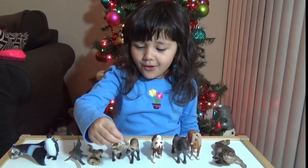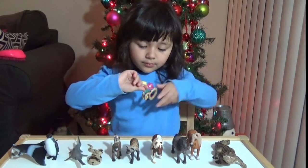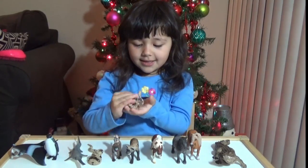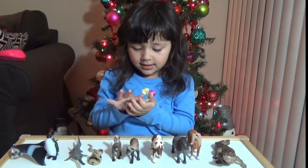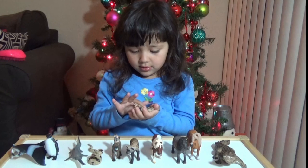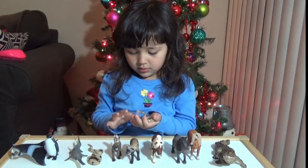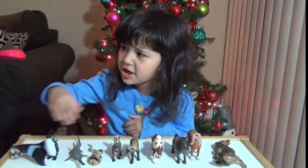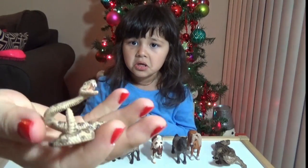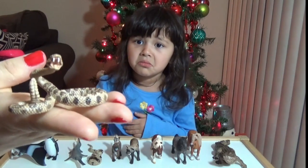What is this? What do you think it is? A snake. You think it's a scary snake? Yes. You know it's a rattlesnake? And where we live, they live in the desert. Maybe smaller ones, but we have rattlesnakes over here. I don't want it! But not in our city. Not in the city. They live in the desert. Are we walking in the desert? No. No, so don't worry.